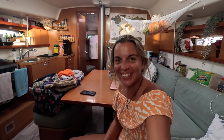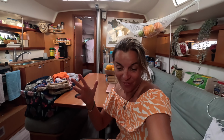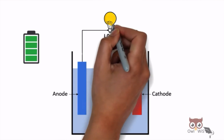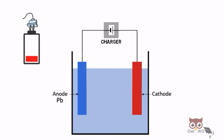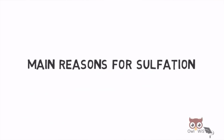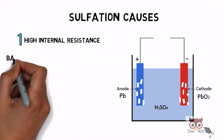So I just called Dad, and he told me that the buildup on the negative plate of a lead acid battery is known as sulfation. This is when lead sulfate crystals form on those battery plates. This can happen when a battery is left discharged for too long or is not maintained properly, which can in turn reduce the battery's capacity.